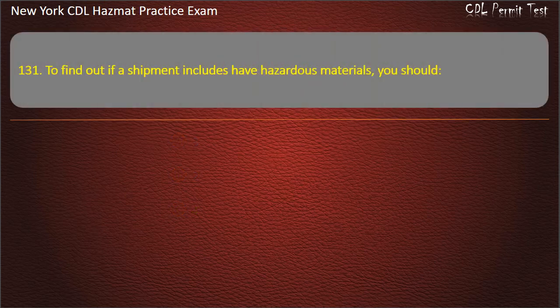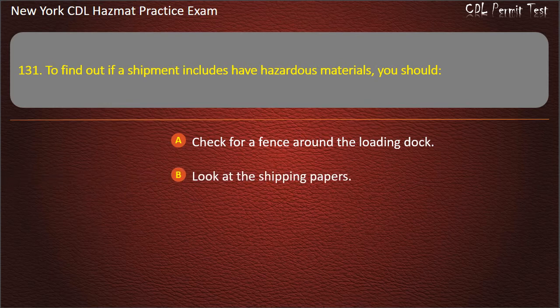Question 131. To find out if a shipment includes hazardous materials, you should: check for a fence around the loading dock; look at the shipping papers; open and inspect every package and container. Answer: look at the shipping papers.